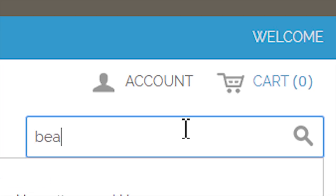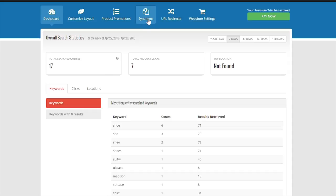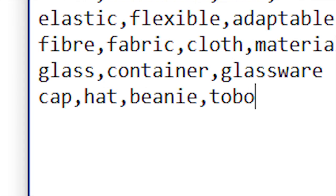Hat, cap, beanie, toboggan. All refer to the same item. In traditional search, the winter cap you have for sale will only show up in the search results if your customer searches for a cap. As far as traditional search is concerned, your cap is not a hat, or a beanie, or a toboggan.